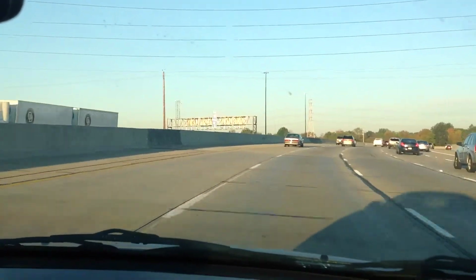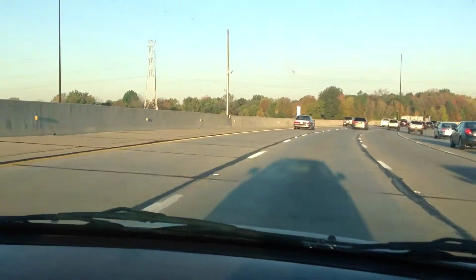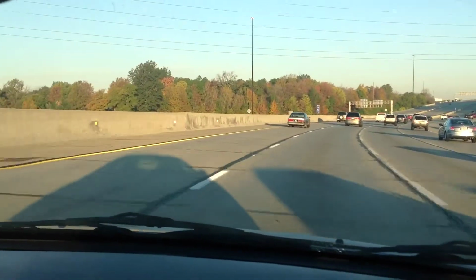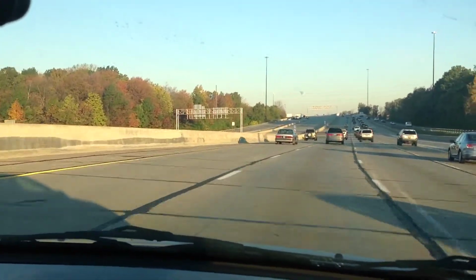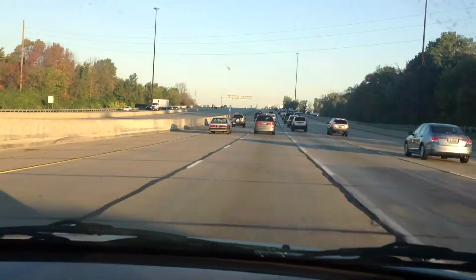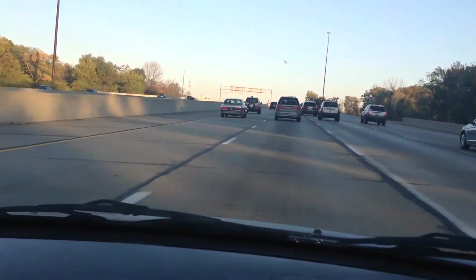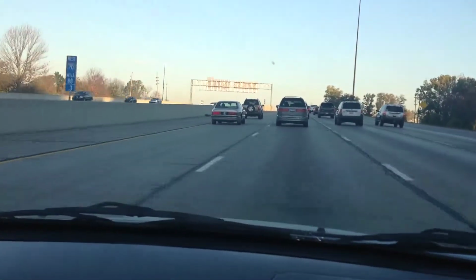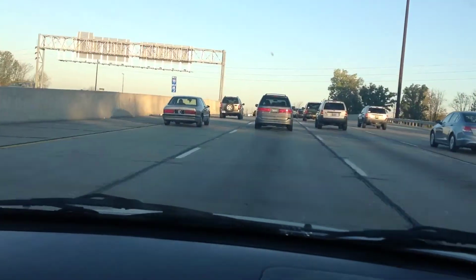And we're going at a pretty good clip right now, and as you can see, if you kind of look ahead, there's some trees, and we're going past or going over Shadeland Avenue. I think we've already gone over Shadeland Avenue, but we're going at a pretty good clip. We're going about 65 miles an hour, or excuse me, not 65, but about 50 miles an hour, 50, 60, something like that.